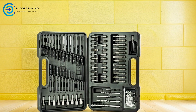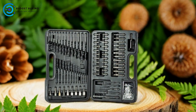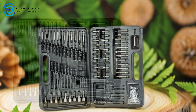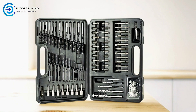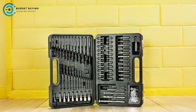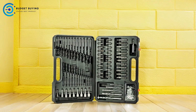The set features steel drill bits in common sizes, perfect for drilling into wood, metal, plastic, and masonry. Whether you're working on light DIY tasks or more robust projects, these drill bits offer the precision and durability needed to tackle different materials. Additionally, the set includes both 1-inch and 2-inch screw driving bits, ensuring that you have the right tool for driving screws with ease.